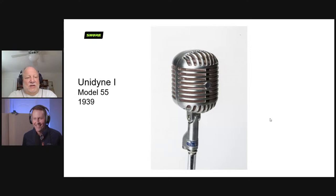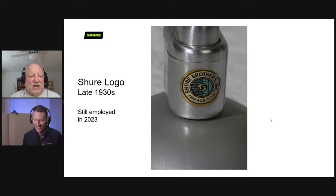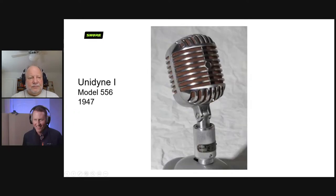So here is his Unidyne 1 from 1939. That's the large Unidyne. Some people call it the Fat Boy. We don't call it the Fat Boy, but that's the larger version of it. There's the logo that we used on it. This is a logo that was developed in 1936. And if you see here, these are sound waves. And that's the SHURE S or a sine wave. And here's the voice coil of the microphone. If you rotate this around 180 degrees, then you've got a voice coil putting out sound waves. So it can be used for an earphone as well. We still use this logo and probably will continue to use it for as long as the company exists.